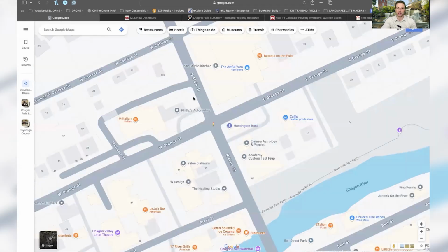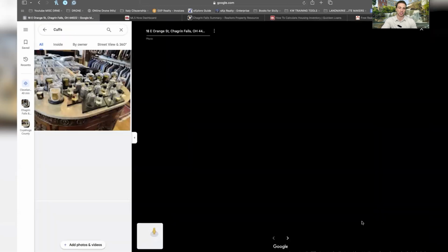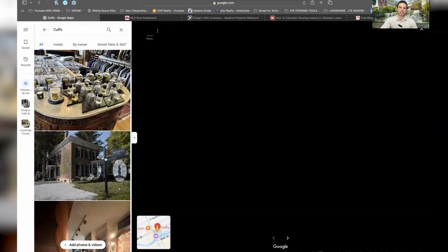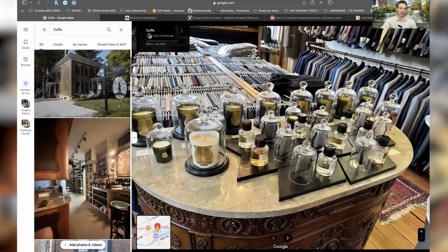And the same thing with Cuffs here, right? So old house that they converted. And when you do go inside of this, it is still an old house, which is really cool. They have a pool table in the middle. So let's take a look. So right, they have all the pants, scents, fragrances.